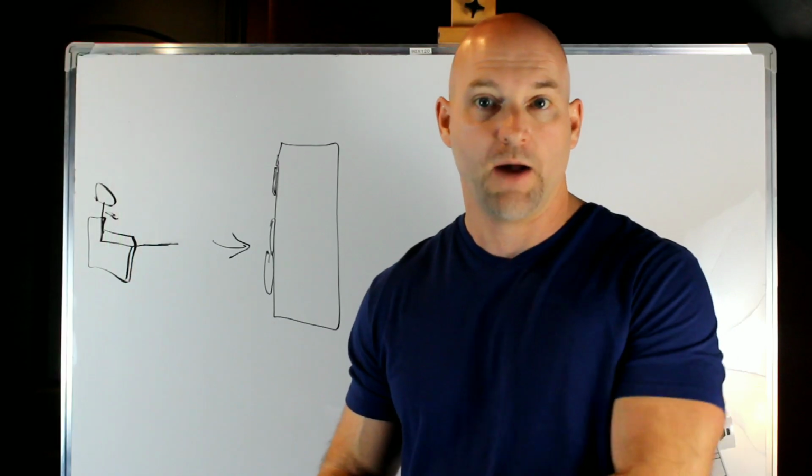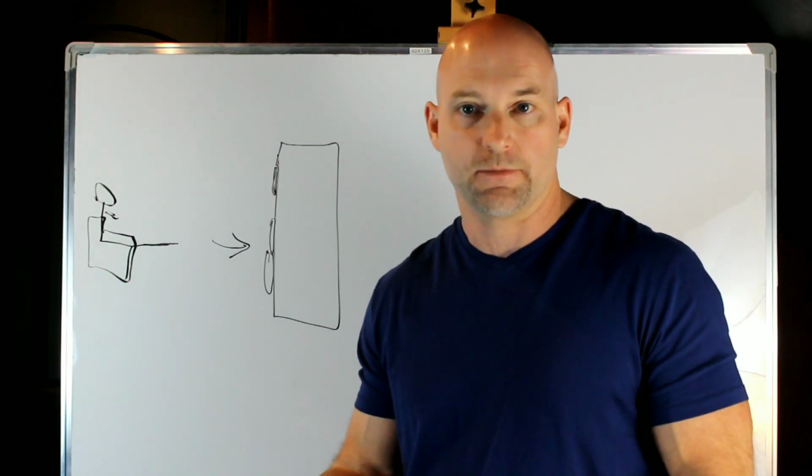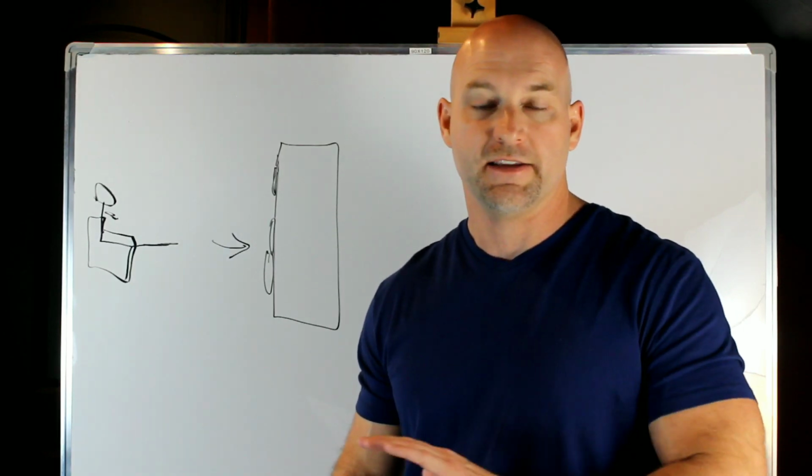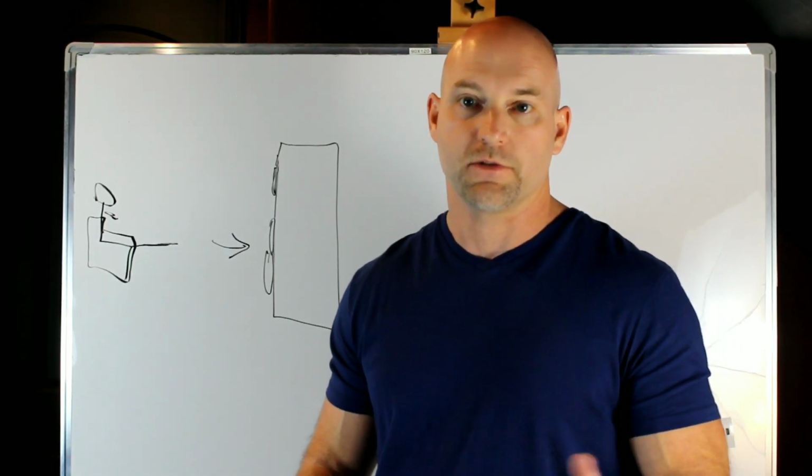So this would be something that I would go with, like the RF7. I would be happy with something like that, and I would get good sound out of it. But I would not, under any circumstances, use it for surrounds and rears.